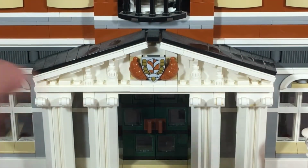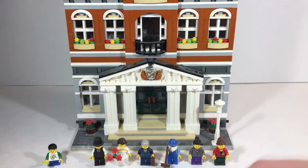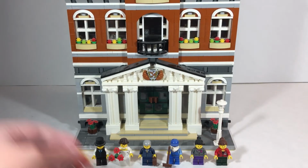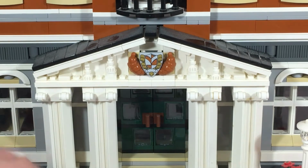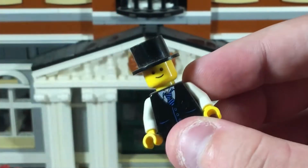I remember you build the first floor, or at least the bags for part one build this, and it's a huge amount of bricks. So let me put this girl back, and I'm going to zoom back in so we can focus on the minifigure. There's a wedding day happening here.